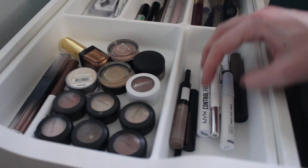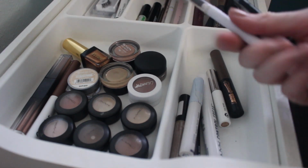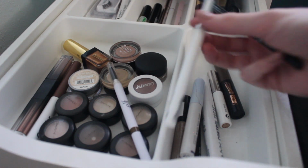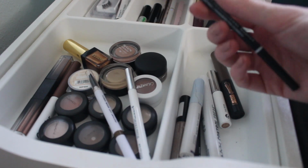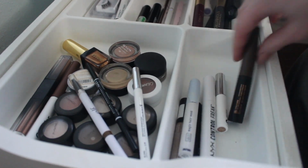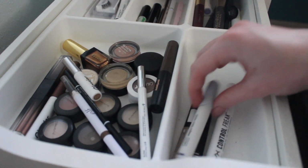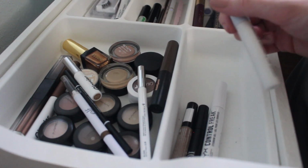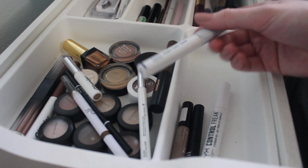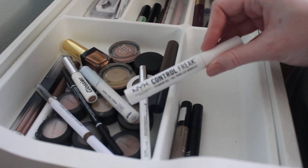So starting up here, in my brows, I have 3 brow pencils. I have the e.l.f. Instant Brow Lift, as well as the Glossier Brow Flick, and the NYX Micro Brow Pencil. I have the Peri Speedy Brow Gel, the Glossier Boy Brow. This is the Oh Hi brand from Urban Outfitters. This is just their magic hair wand. Mine's broken, which is why it's taped, if you can tell. This is the NYX Control Freak Eyebrow Gel.